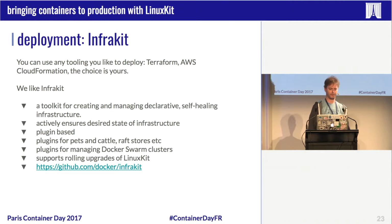We have a tool called InfraKit that we really like. It's a tool that was built at Docker, but based on an internal tooling that Twitter uses, and some of the developers who built it came to Docker to rebuild it as an open source project. And we've done quite a lot of integration with LinuxKit, and we quite like it. InfraKit is designed for managing distributed applications that run on multiple machines.